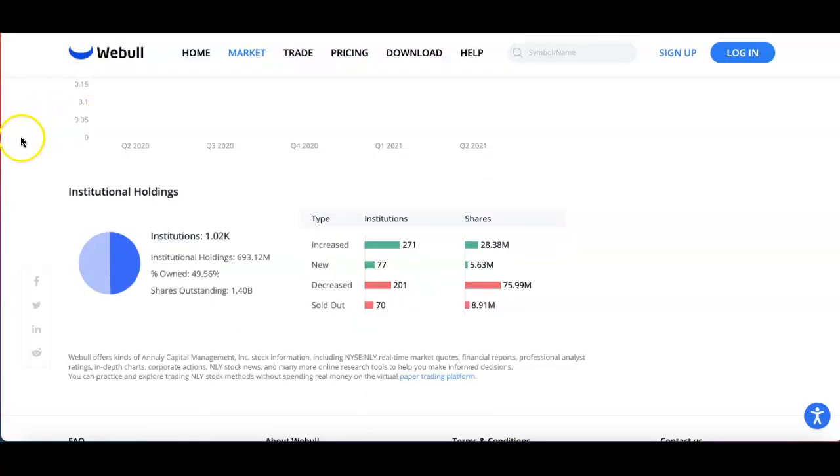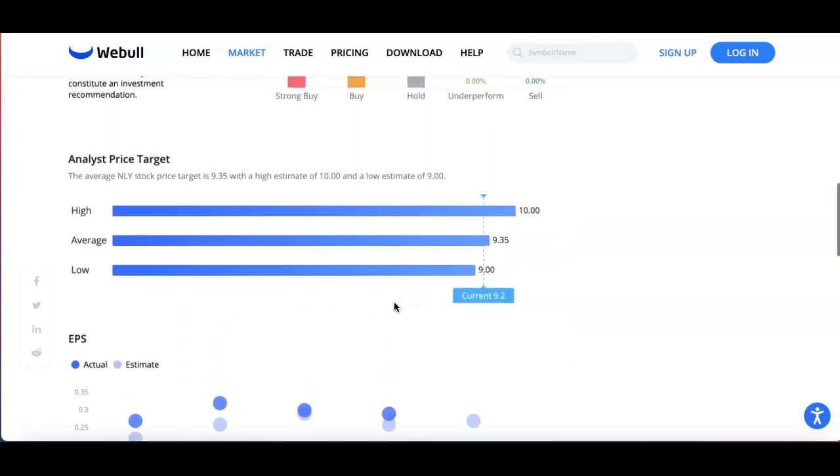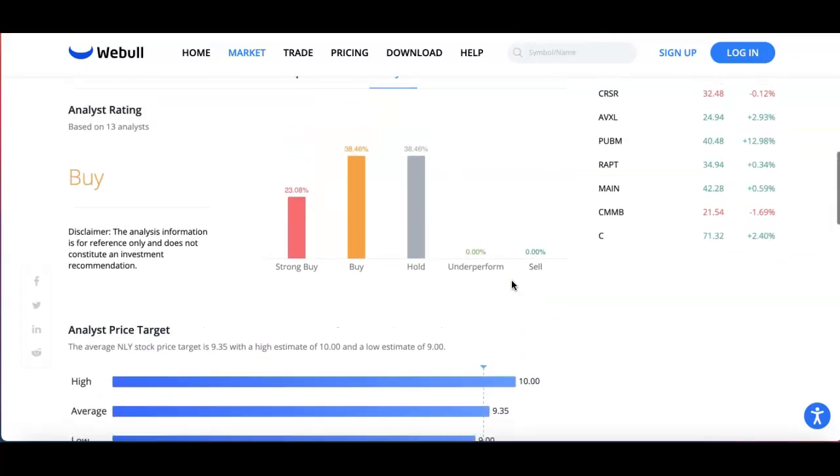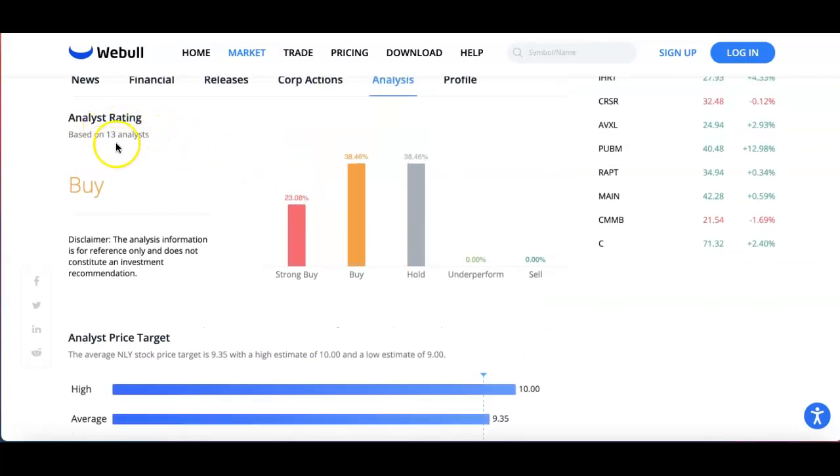Now if we look at Webull institutional holdings, 271 have increased, 77 are new, 201 have decreased, and about 70 are sold out. Now if we look up further, you can see the price targets in the high of $10, the average of $9.35, and the low of $9. Now their analysis rating based on 13 rated as a buy. You have your strong buy of 23%, a buy of 38%, and a hold of 38%.